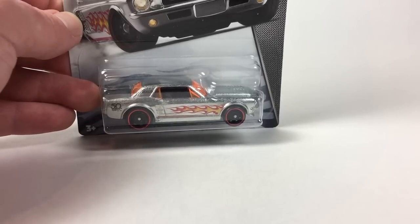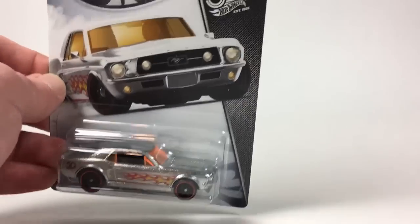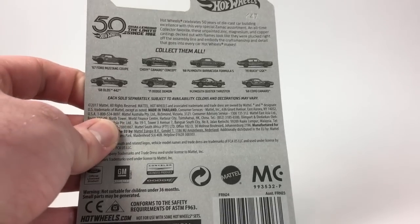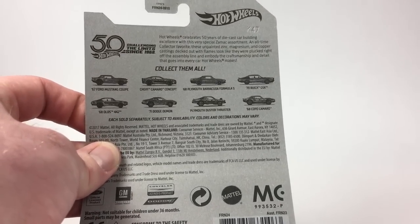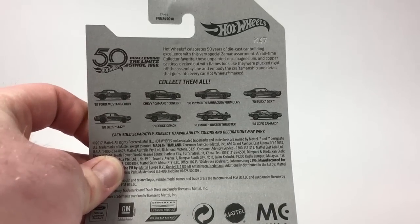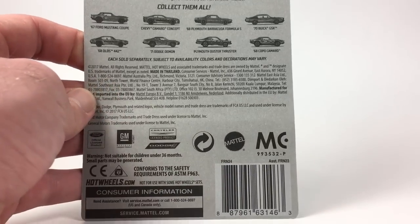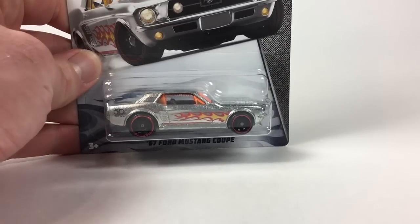So anyway, this is the 8-car series for the 50th anniversary of Hot Wheels. As you see there, we're going to take a quick look around the card. There's your 8 models back there. Challenging limits since '68. Then you can read the little blurb at the top there if you want, all the legal stuff. And there it is. So that's that.